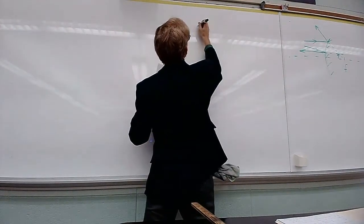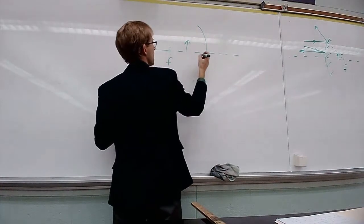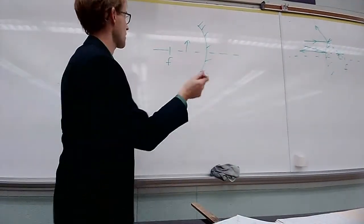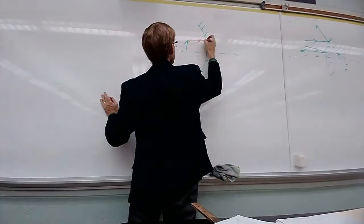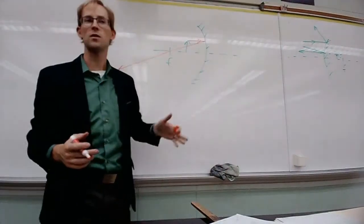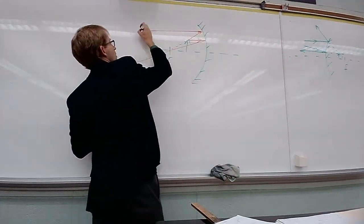So, for instance, maybe we've got now the converging mirror. And maybe the focal point is right here. The object is located right there. First light ray I'm going to send in is going to be parallel. So it's going to hit the mirror. And then it's going to go through the focal point. Now, this is one of those scenarios. We can't take a light ray and have it go through the focal point because it would never hit the mirror. So we have to make a light ray as though it's going up at an angle. It's going to hit the mirror and come out parallel.